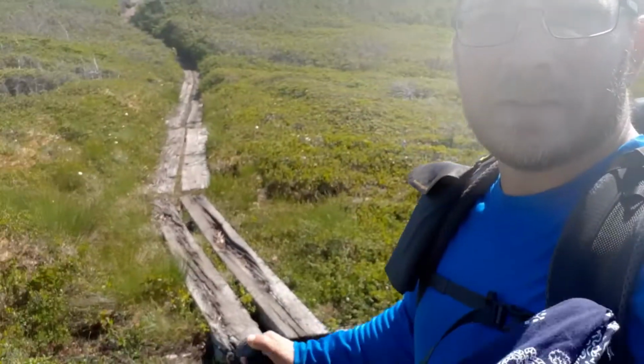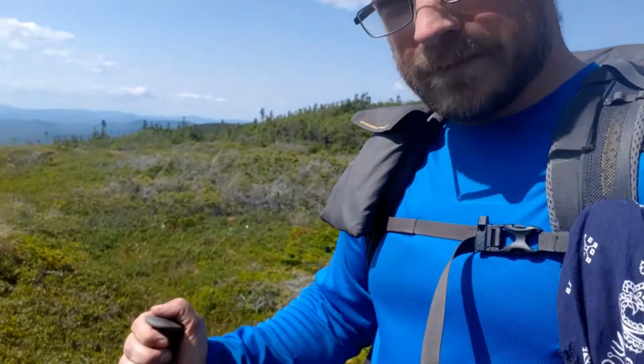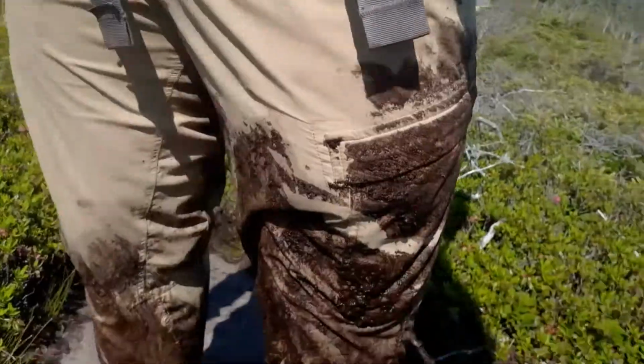So I was just trying to get through a muddy section, and a lot of times they've got these cool little walkways through the mud. Every once in a while they don't. So I took a little step into some mud. I even went down with my trekking pole. Ended up just about waist deep. So lots of mud. Fun times. Great views though.